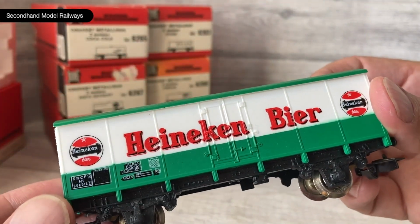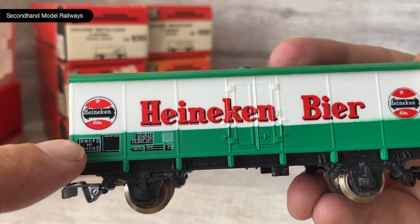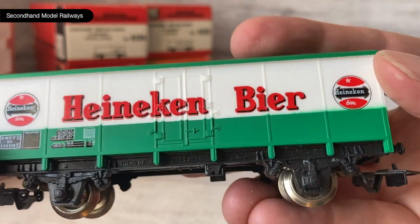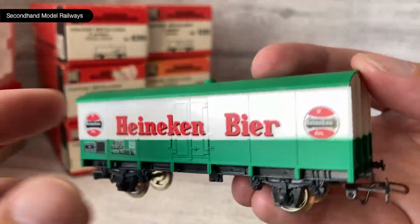And one of the things I think that stands out very noticeably on this is the fuzziness between the green and the white all the way along the side of the wagon here. And one of the other things that's really bad is the printing. You can see the Heineken logo is off center, especially on the one at the back here. And also the Heineken writing here is also quite blurry and not being printed that well either. So it's obviously been done to quite a budget, I think, on this wagon.